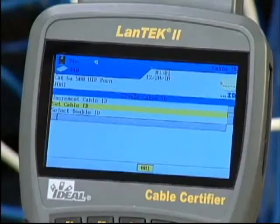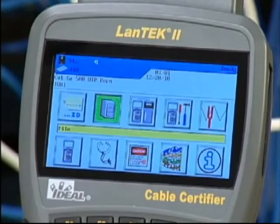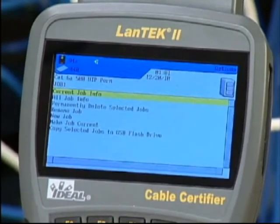Next, we'll set up a folder to store the test results by highlighting the file icon and pressing Enter. The job list displays all the existing folders that are currently stored in the tester. Press the Options function key and then select New Job from the list.